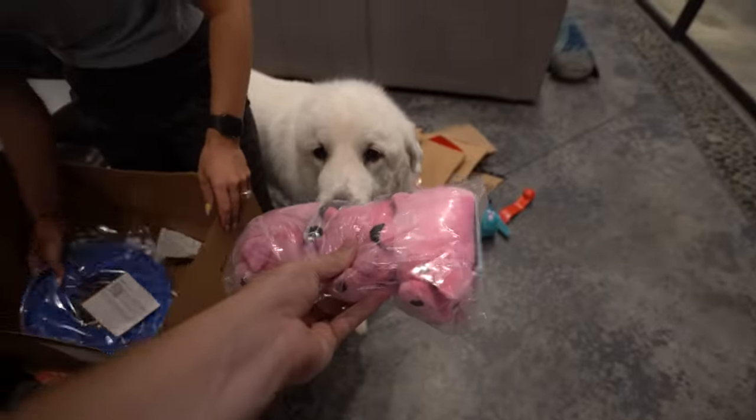Look at Coop's face. What is it, Coop? Go get it. He knows exactly what that is. It's a Jolly Ball! Soccer ball thingy. Jolly, like brand. It's that brand that he loves.